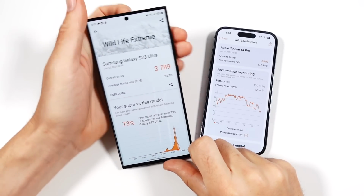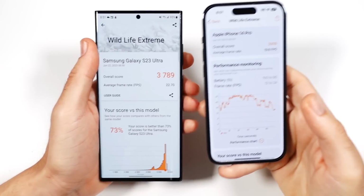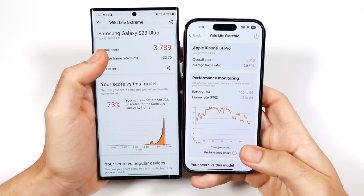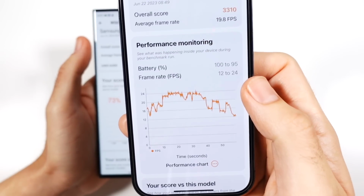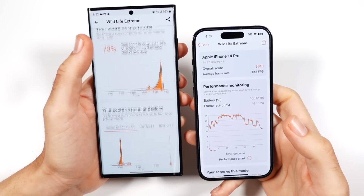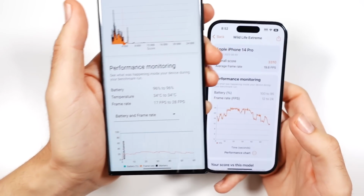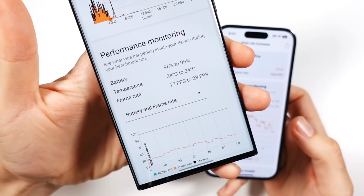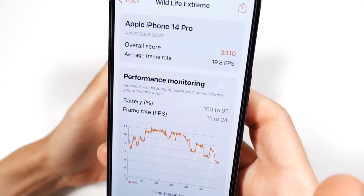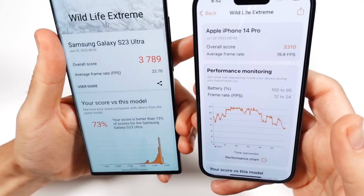And so our final results are in with the Samsung, as expected, winning it out here in the 3D Mark Wildlife Extreme. The iPhone showing why you probably don't want to update to iOS 17, battery dropping a lot more than it would on a regular version, whereas the battery stayed the same on the non-beta version of One UI, but it's the frame rates. These frame rates aren't very different from when I did this test on the 14 Pro Max on the 16. They're pretty much the same.